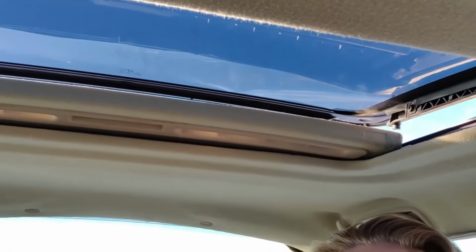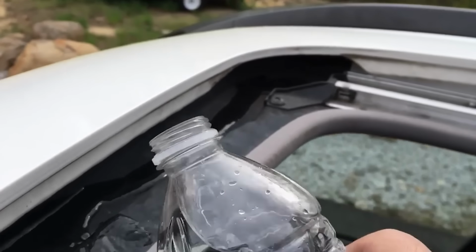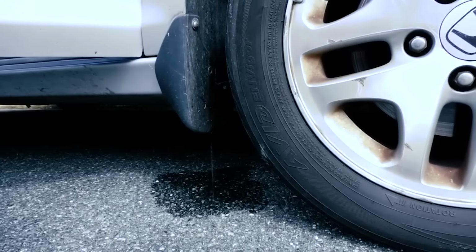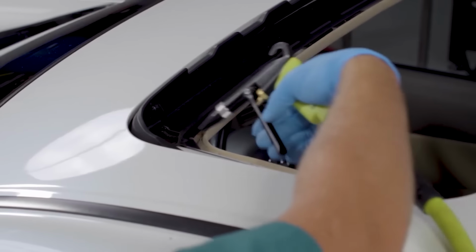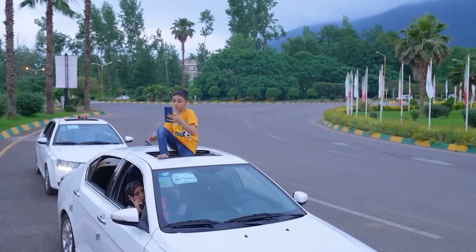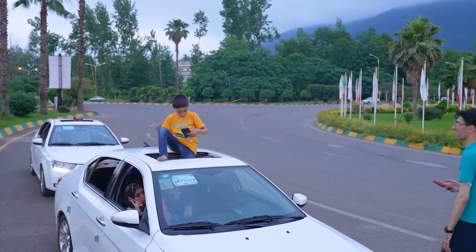But don't panic. This is something you can fix yourself in just a few minutes. Here's what you need to do. Open your sunroof and take a look at the drain holes in the front and rear corners. These are the culprits when the water can't flow out properly. Grab a vacuum with a thin attachment and suck out any debris that's blocking the drain. Simple, right? Now you can enjoy your sunroof again, rain or shine. And the best part? You didn't need a mechanic to solve this issue.